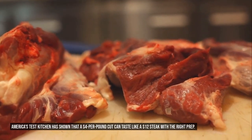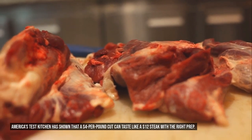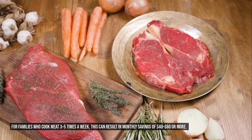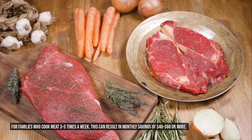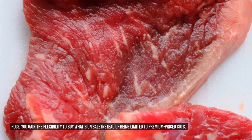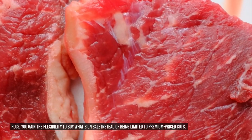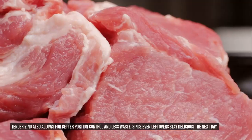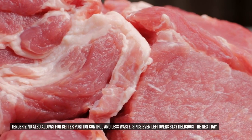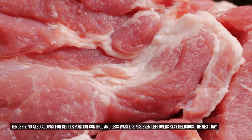America's Test Kitchen has shown that a $4 per pound cut can taste like a $12 steak with the right prep. For families who cook meat 3 to 5 times a week, this can result in monthly savings of $40 to $60 or more. Plus, you gain the flexibility to buy what's on sale instead of being limited to premium-priced cuts. Tenderizing also allows for better portion control and less waste, since even leftovers stay delicious the next day.